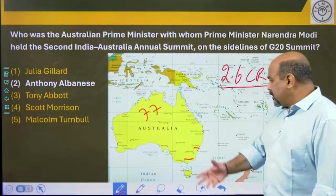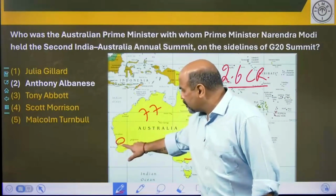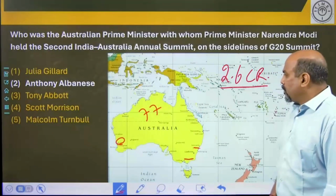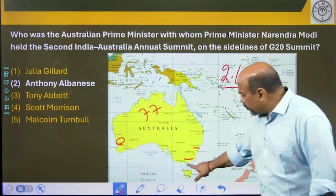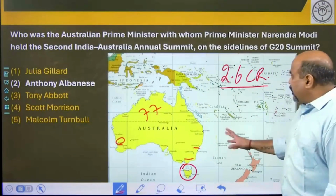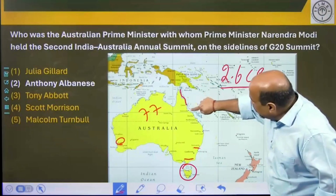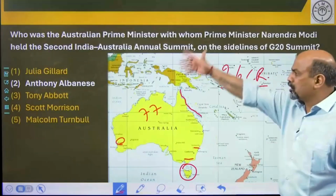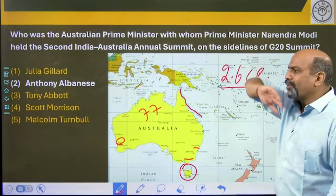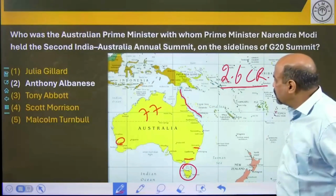So, we recently had a test match, and now the next test match I think is in Perth. This is Perth. Okay. This is the island of Tasmania. So guys, this is where you have the Great Barrier Reef. A lot of corals, thousands of square kilometers of area, is what this Great Barrier Reef is about.